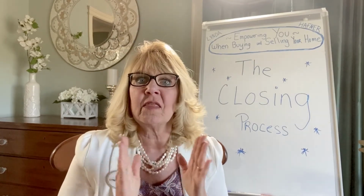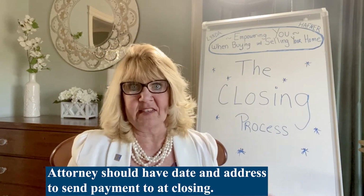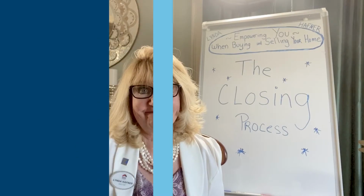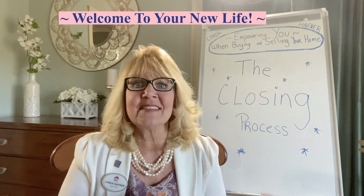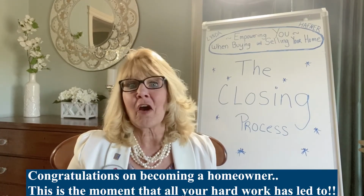So you have a little bit of time, but know that date and know the address of where you're going to be sending the payment, because when you're moving, you're going to lose all of this information and you don't want to be late on your very first mortgage payment. So make sure you take note of that, take a photo of it on your phone so you have it handy when the time comes and you have the info in case you don't receive anything by mail. So that's it. You go through, you sign all those papers, you basically sign your life away, but the reward is just so awesome. You get to walk away with your new home and start your new adventure.